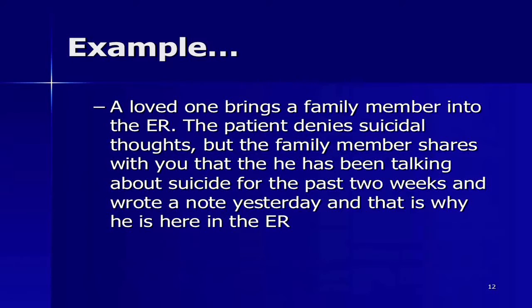This is a good example, another example from a hospital or an ER. A loved one brings a family member into the ER. The patient denies suicidal thoughts, but the family member shares with you that he has been talking about suicide for the past 2 years, wrote a note yesterday, and that's why he's here in the ER. So here you're getting the answer on the SSRS screener from the loved one.